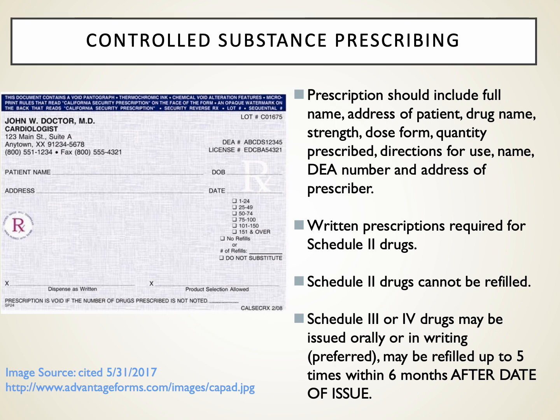Written prescriptions are always required for Schedule II. You can't phone in a Schedule II prescription except in a bona fide medical emergency, in which case you have to follow up within 72 hours to the pharmacy with a hard copy of that prescription. So they're very strict. Pharmacies are very strict about that. In addition, Schedule II substances can't be refilled, whereas Schedule III or IV drugs can be issued by phone or in writing and may be refilled up to 5 times within a 6-month period from the time it's issued.